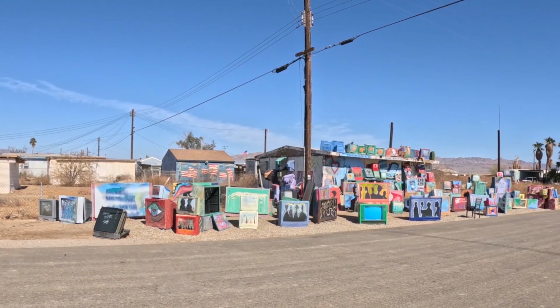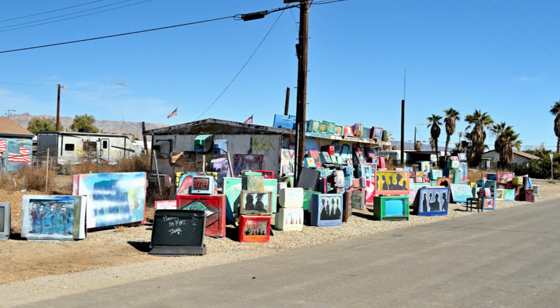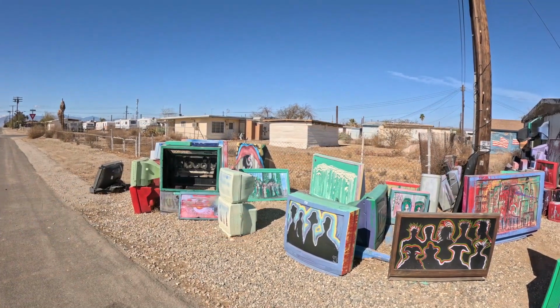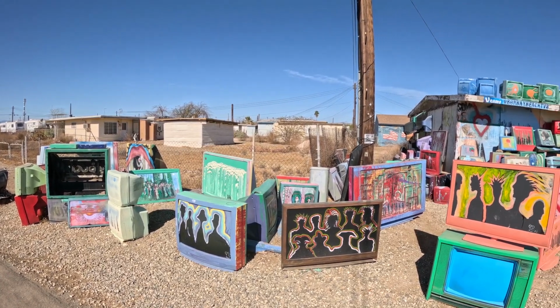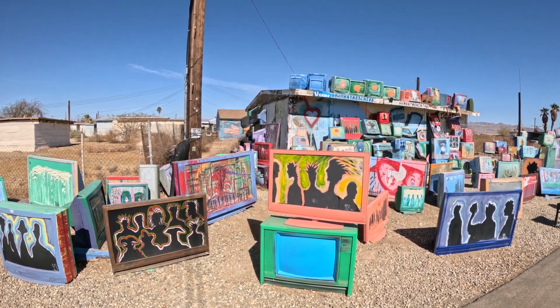This one is a TV display. They're all old TVs. They've been spray painted in different colors. They've got different scenes on the picture of the TV. Big old projection TV there. There's flat screens. There's a console.